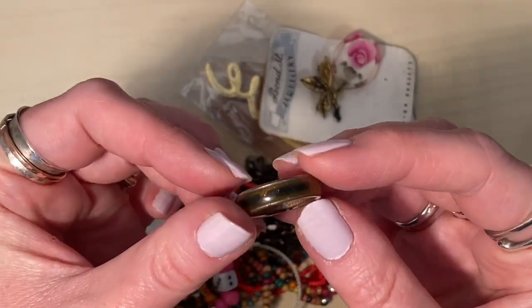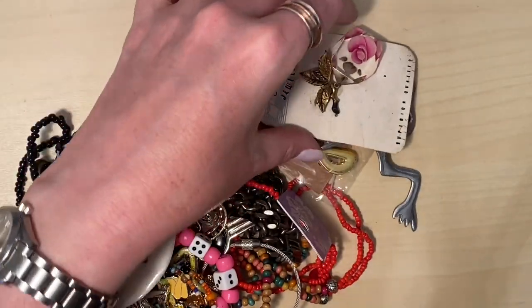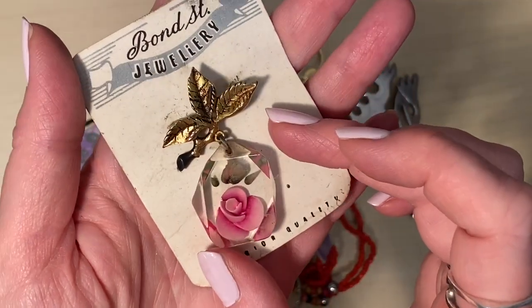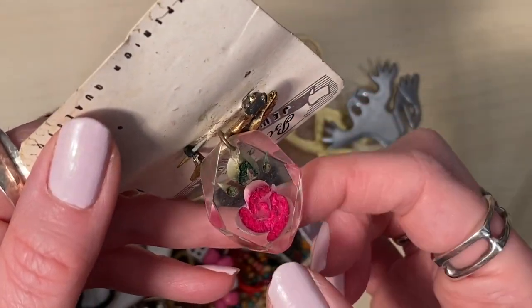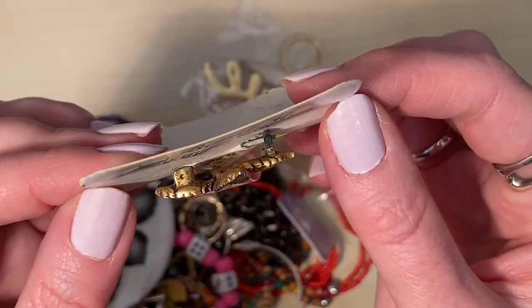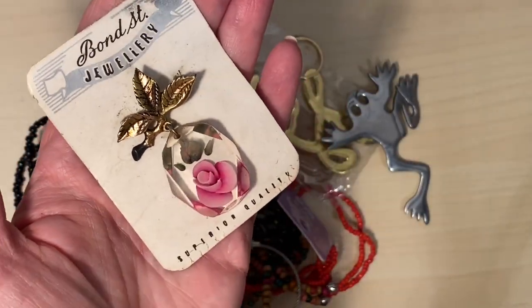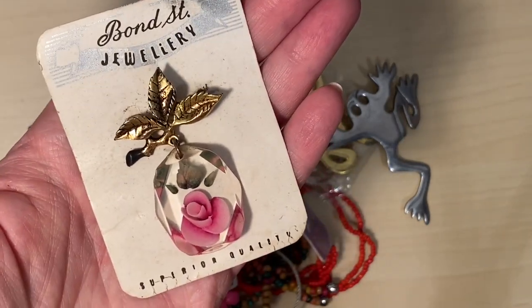And we've got a mood ring. That has definitely seen better days. I think that is probably beyond rescuing, sadly. What is this? Bond Street Jewellery, superior quality. There's a pin. It's lost its plating here, but it doesn't look like it's ever been worn. So it's been carved and then painted on the back with a rose.